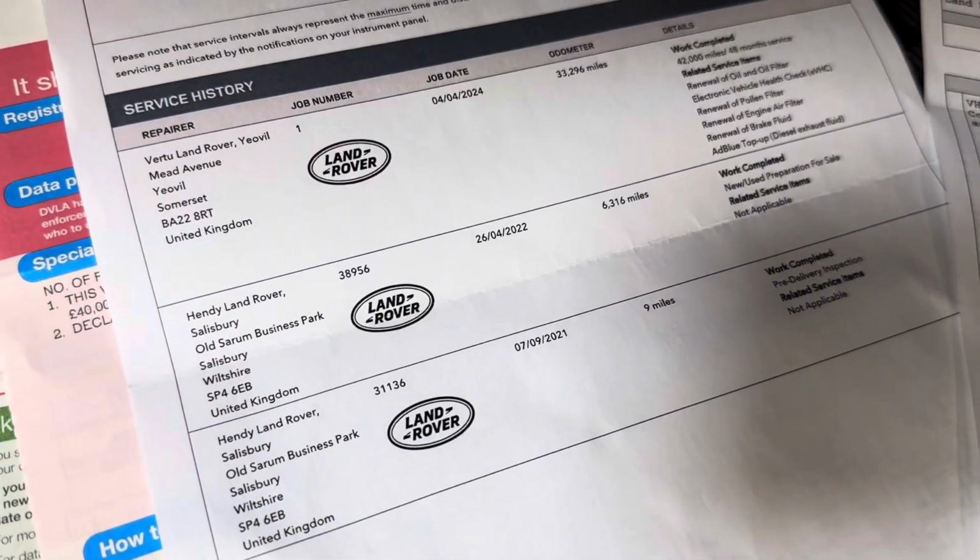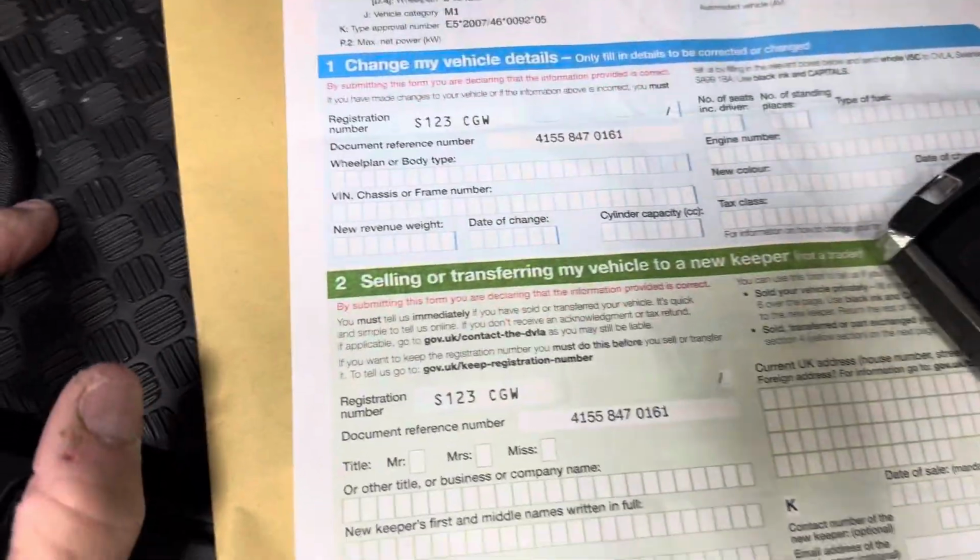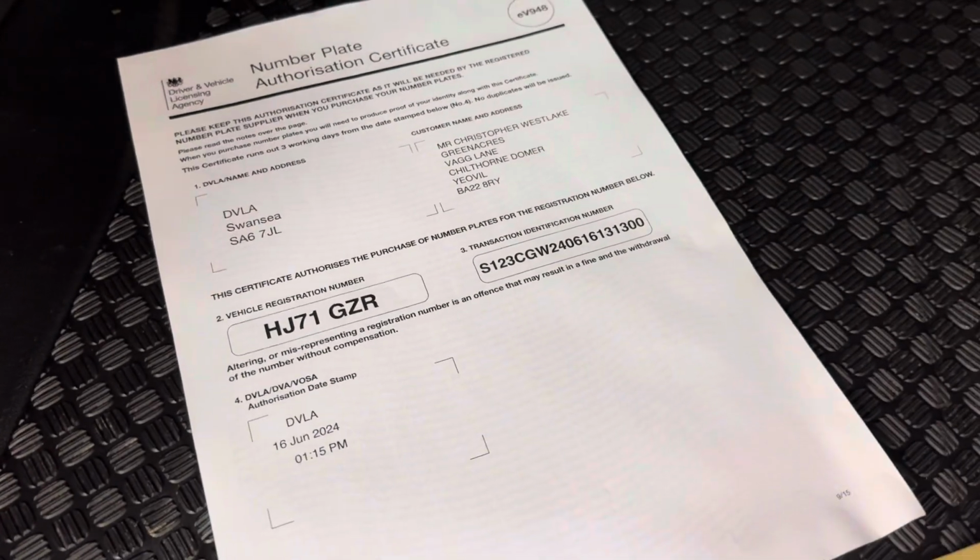Okay, so full Land Rover's history. Last serviced in April this year. That's the spare key. Previous customer had their own plate on it, which we have done the transfer. So there's the proof there from DVLA. HPI report.